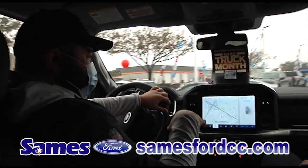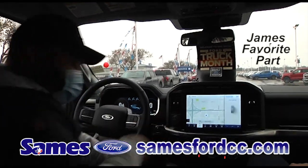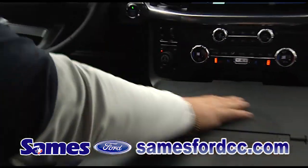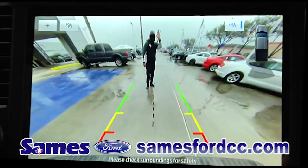Oh, hold on, real quick. Interior work surface, one of the coolest things I like. You press this button, it goes down, pull right here. You have a whole flat surface to eat lunch if you work in your truck, or even actually work in your truck with your laptops and everything like that. And there's Joe to tell you a little bit about the towing.